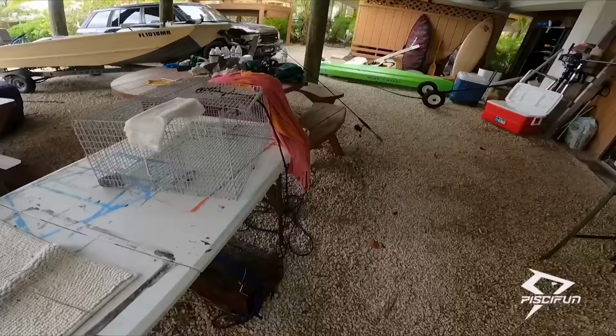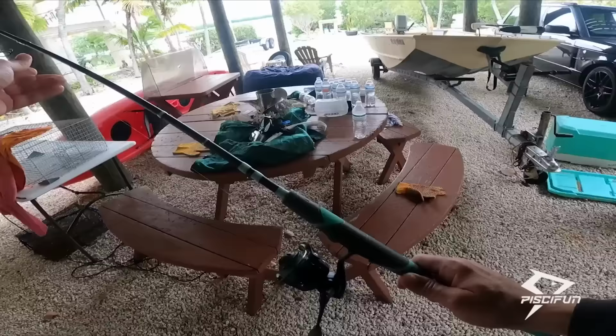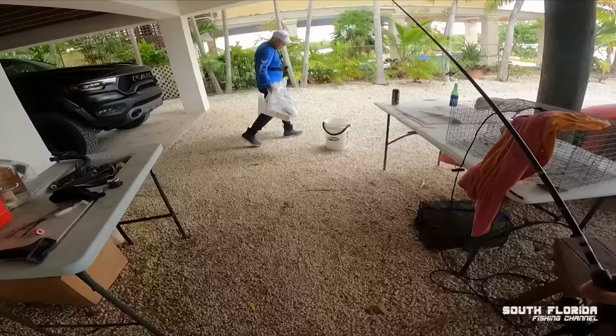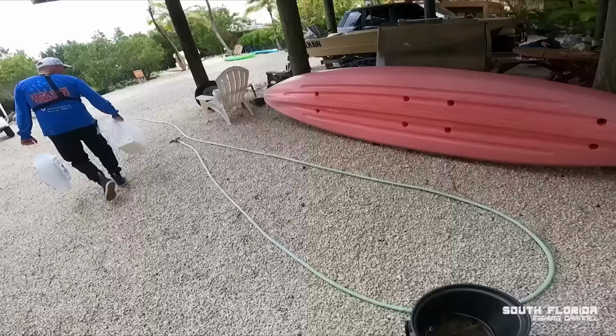We're gonna keep it easy today. I'm only gonna bring two fishing poles, my super light action PC Fun Carbon X 500. This is the light, mega light action, 8-pound braid, 10-pound fluoro. I'm bringing one super light action rod. Oh yeah, you like them shrimp? Oh, I remember those. I figured we could use them to chum maybe, like chum with shrimp. And the live ones get the hook.